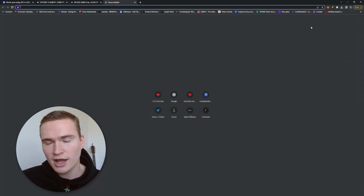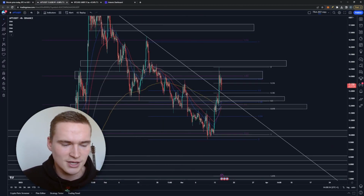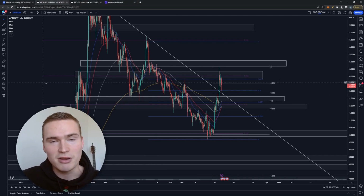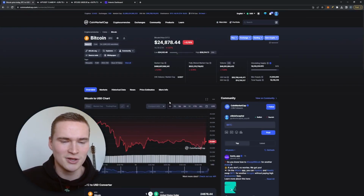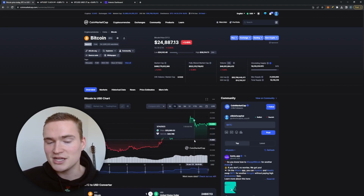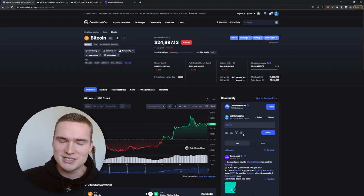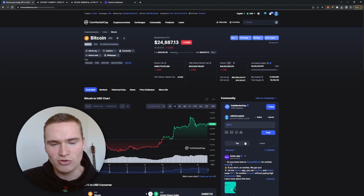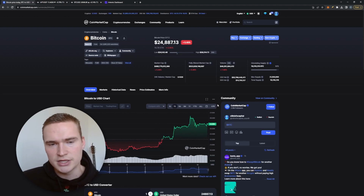So first of all, I always like to take a look at fundamentals. We obviously know the fundamentals in the market. First of all, they're still very risky. A lot of the bullish momentum in the last 24 hours for Bitcoin was caused by inflation rates being relatively positive, but there's still a lot of economic events coming in the upcoming few days. So it's pretty unstable, but overall we're pretty bullish.